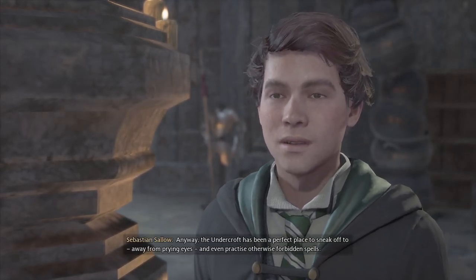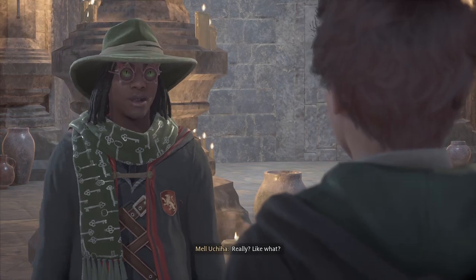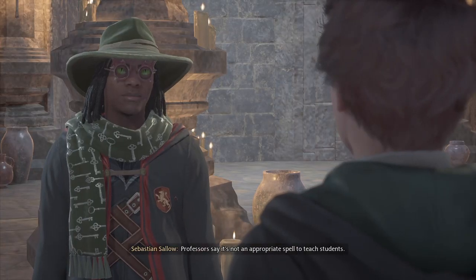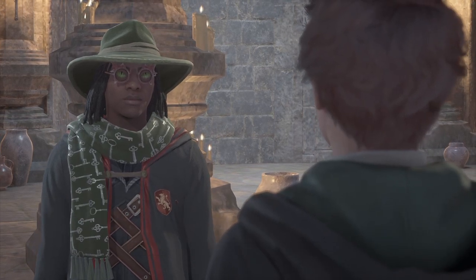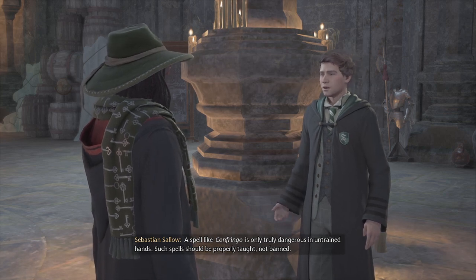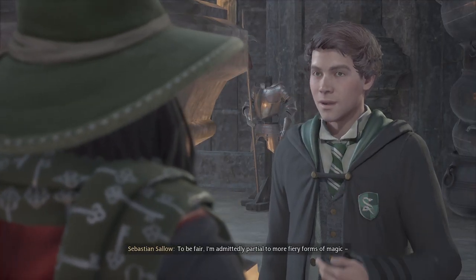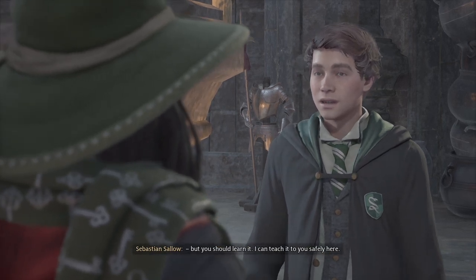Anyway, the Undercroft has been a perfect place to sneak off to, away from prying eyes, and even practice otherwise forbidden spells. Really? Like what? Like the Blasting Curse. Professors say it's not an appropriate spell to teach students. A proper magical education ought to include all magic. My thoughts exactly. A spell like Confringo is only truly dangerous in untrained hands. Such spells should be properly taught, not banned. To be fair, I'm admittedly partial to more fiery forms of magic, but you should learn it. I can teach it to you safely here.